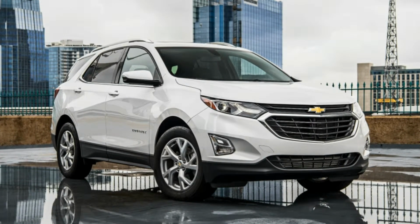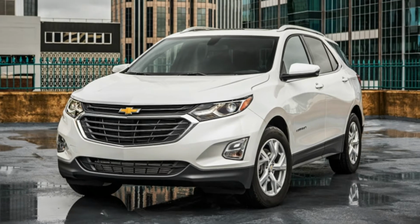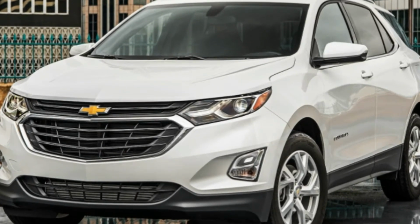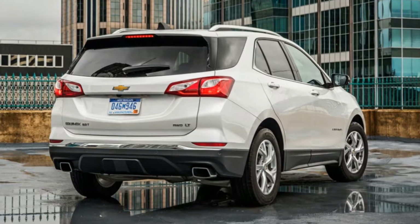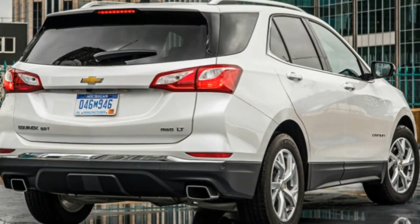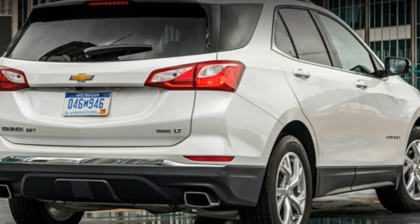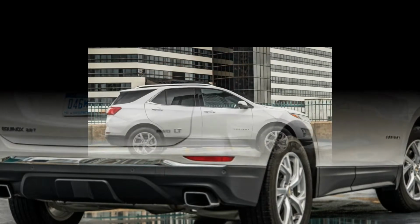The old V6 only managed 17 mpg city and 24 mpg highway with front-wheel drive, and the all-wheel-drive version got 1 mpg less in every class. The new 2.0-liter 4-cylinder gets 22 mpg in the city and 29 mpg on the highway with front-wheel drive. Running with all-wheel drive drops the highway number by 1 mpg.